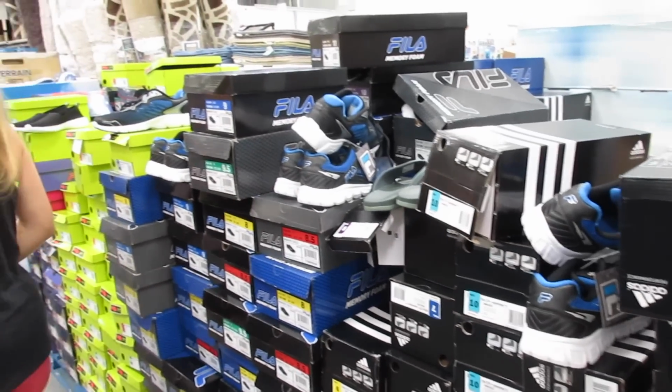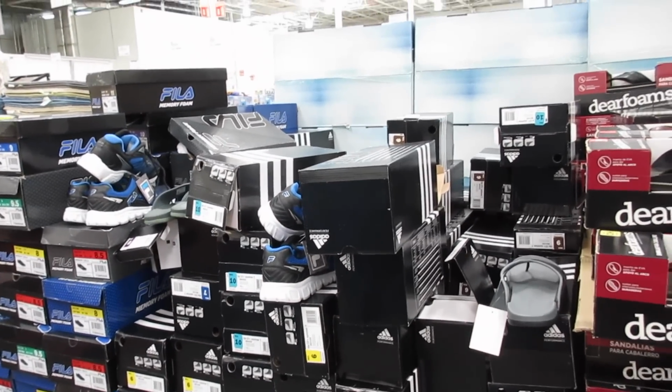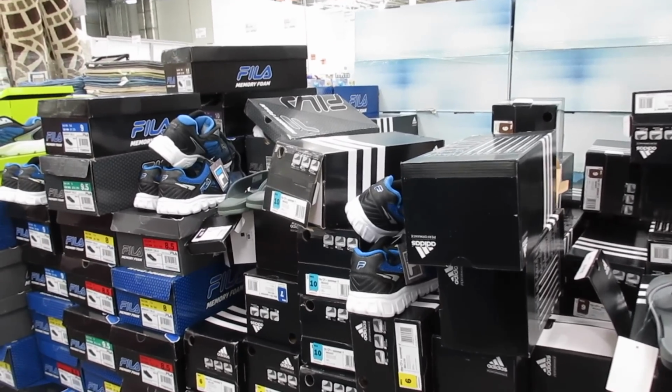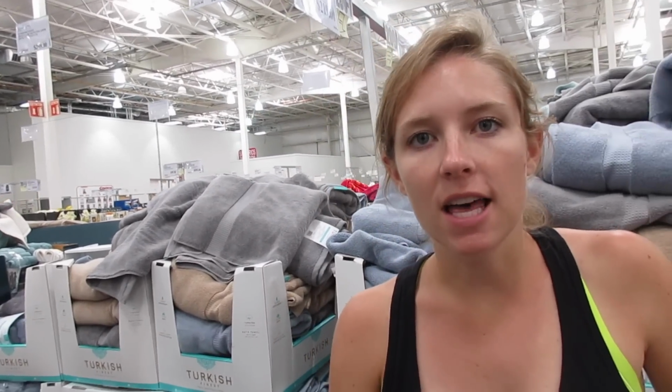Well, they do have a decent shoe and sandal selection, but not if your feet are abnormally big. They don't have size 14 US. Go figure. So if you need anything for the home, like curtains, rugs, bath towels, or any clothes staples, like underwear, socks, things like that, Costco has a lot of that stuff, and it's all pretty decent. They have some nicer rugs, nicer towels, things like that.